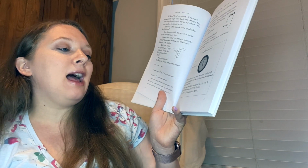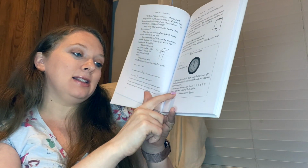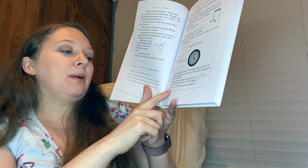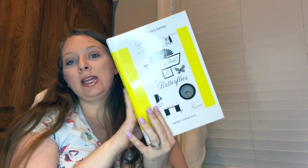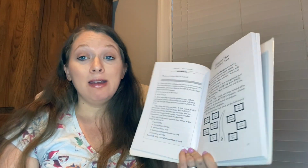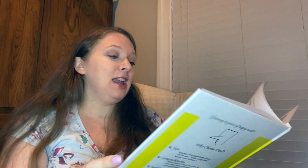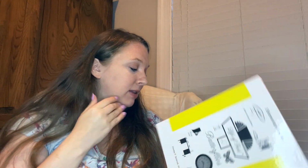And number 5, how many members does the set 1, 2, 3, 4, 5, 6 have? And it says this was in Life of Fred Apples. Then number 6, 2 plus 5 is, and this was in Life of Fred Apples. Apples is the first in this series, and this is Butterflies, and then it progresses on. So it's a fun little thing to do when you have some time you want to sit and read and then work some math problems, especially if you have a math-minded child. Like my third kid, he is very math-minded, so he enjoys these books.